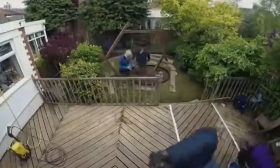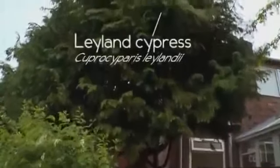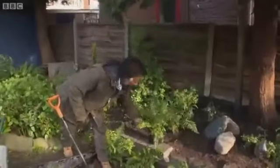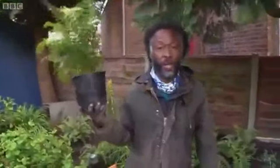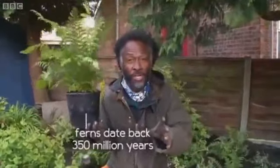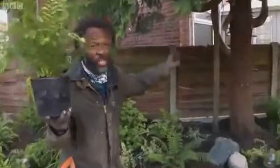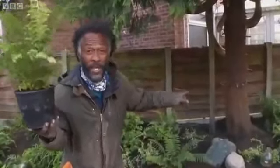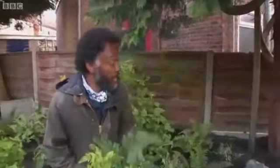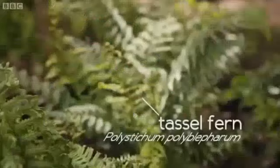One of the big issues for Shirley was her hated Leyland cypress, which dominates her garden. But Danny's come up with an on-theme plan to make use of the dry, shady space below it. This part of the garden represents a very ancient time, and for that reason, I've picked these ferns because they've been around a hell of a long time and they will tolerate dry shade. Now, this tree sucks up all the moisture. Many people think that you can't plant in the dry shade, but these ferns will do the trick and they'll be at home over there.